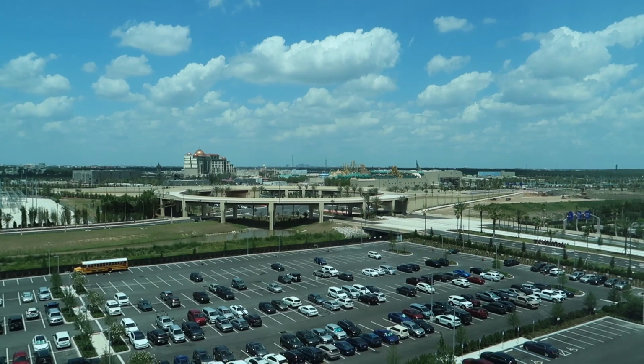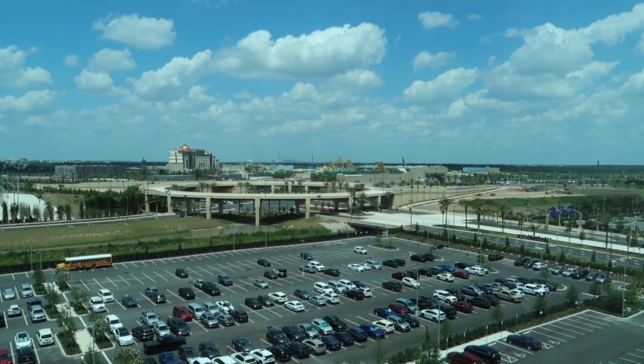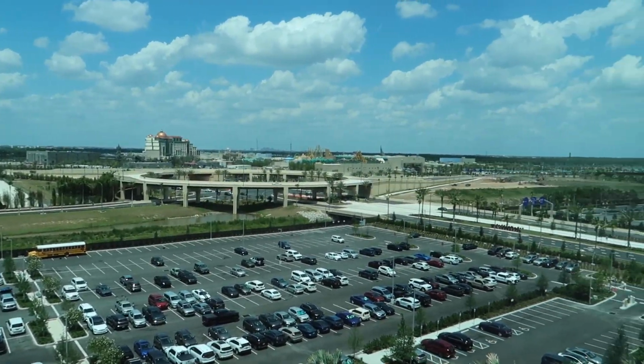About 2 o'clock. Just taking a quick little work break. I've got a meeting at 4, like I said. So, yeah. It's a nice view from the office today.